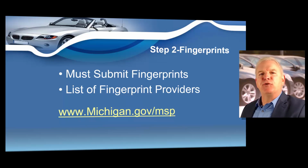They want to make sure you've never stolen a car. The state of Michigan wants to make sure that they're not giving a dealer's license to somebody that was managing some great big auto theft ring. So, the state does require us to be of a high level of ethical standards. So we're going to have to submit some fingerprints. And when you get your fingerprints done, you'll automatically have a background check taken.